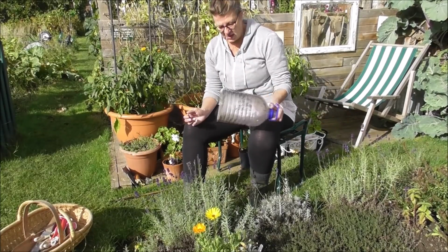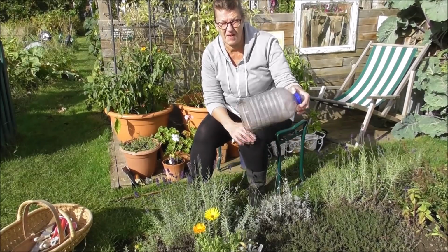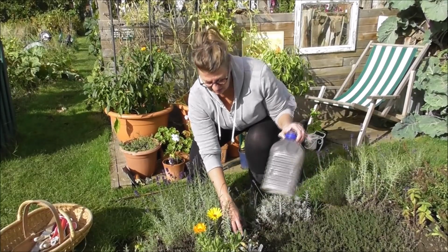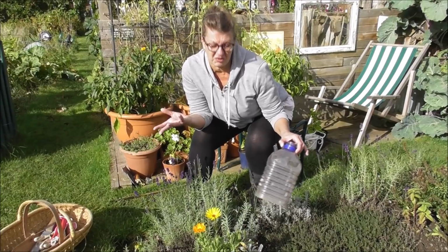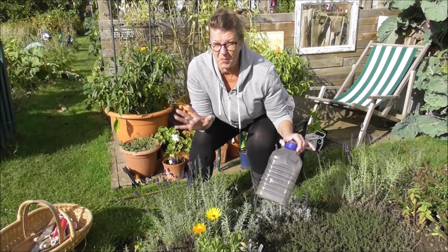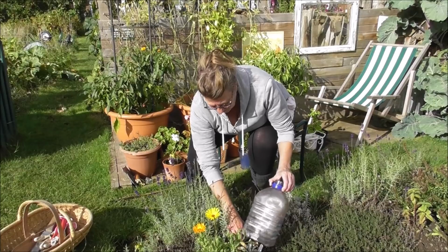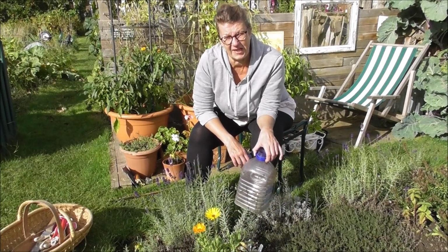So I'm just going to use one of my cut-off 5-litre water bottles. I don't use these, I use my glass water bottle and just tap water. But I'm always seeing these in bins and knocking around the place. Grab them when you can, they're so useful. So I'm just going to pop it over the top. Actually, let me give you a closer look, because you can't see anything from there, can you?